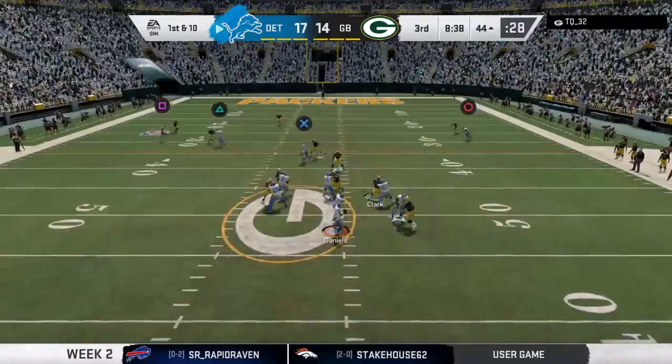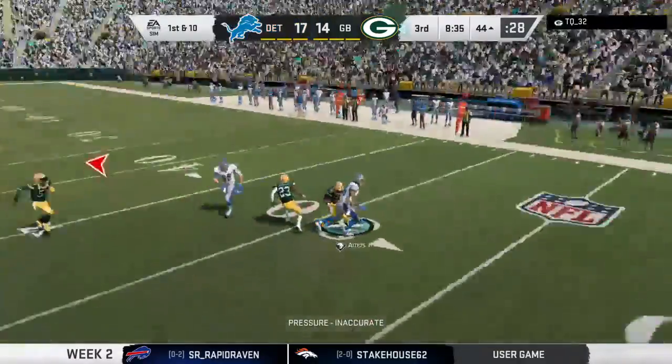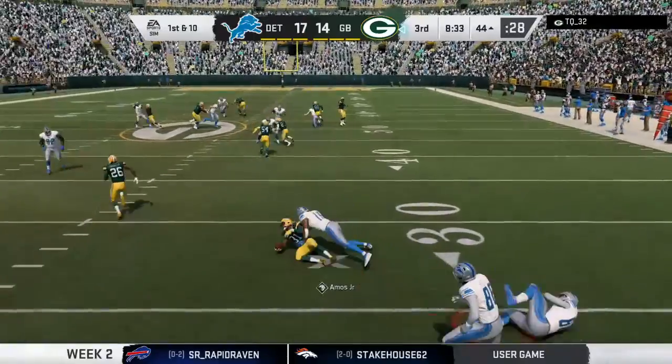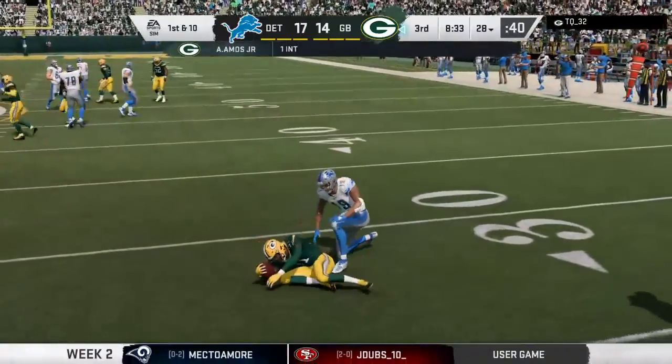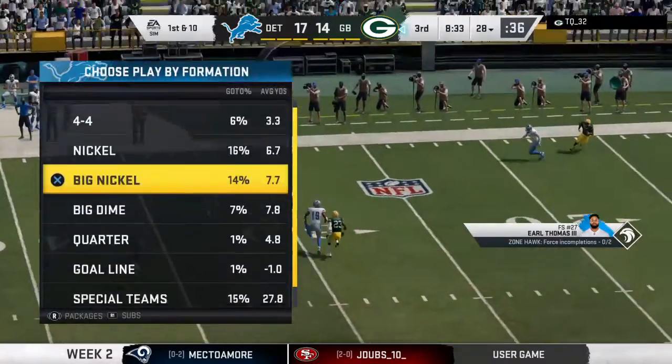On first down, Daniels. Into double coverage, and it's intercepted. Adrian Amos with a pick, and his guys are going to get the football at the 28-yard line.